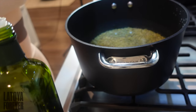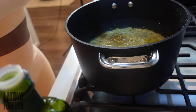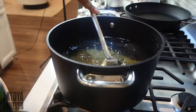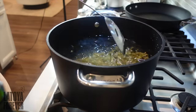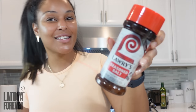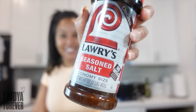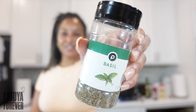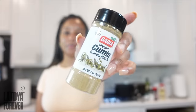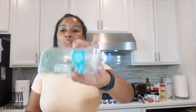One tablespoon of extra virgin olive oil. I'm just gonna put it in my soup here. Okay, make sure these lentils aren't sticking anywhere, because that has happened to me a few times. Laurie's seasoning salt. Can you guys see that? Why is it blurry? Laurie's seasoning salt, garlic powder, basil, onion powder, cumin, cayenne pepper, black pepper, dry thyme, and I also use fresh thyme. Oh my gosh, I forgot the main ingredient.